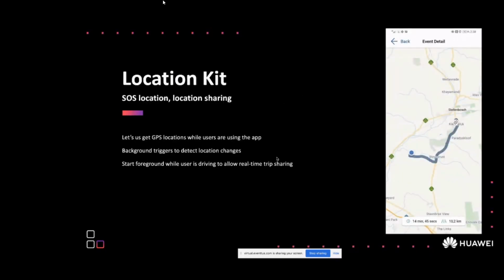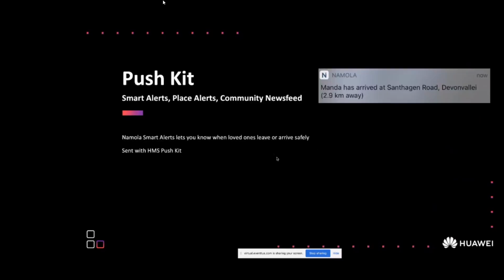As you can see, even doing slightly more advanced things like rendering polymaps and custom markers on the map are still 100% possible without a whole lot of effort. And then obviously Pushkit, very important to us to send users notifications of their contacts when they leave and arrive, or when they enter specific geo fences, as well as our community news feed. And the Pushkit integration, again, is super simple and very similar to what the other big mobile platforms do.